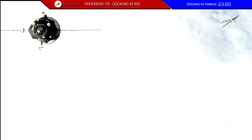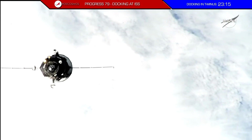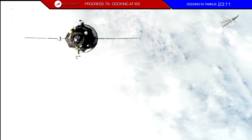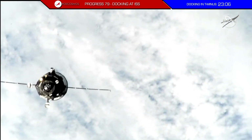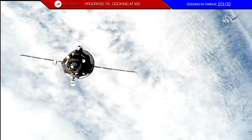Range 400 meters, rate minus 1.15. We're monitoring. Range is 400, and the range rate is minus 1.15, and we're monitoring the fly-around. Copy. And the fly-around is now underway.